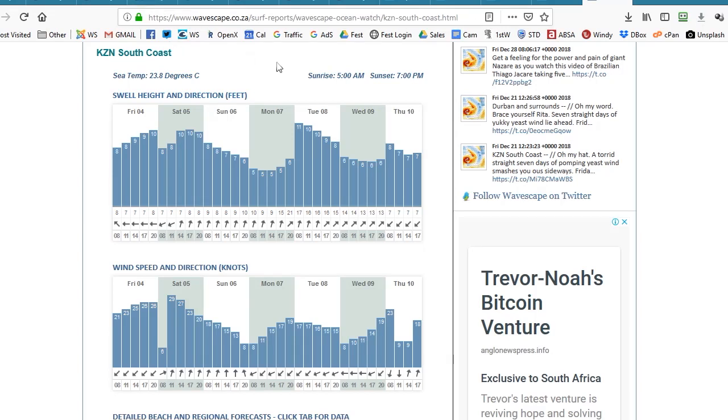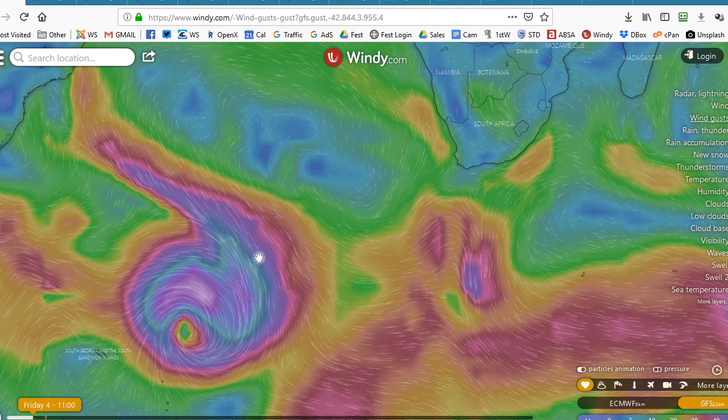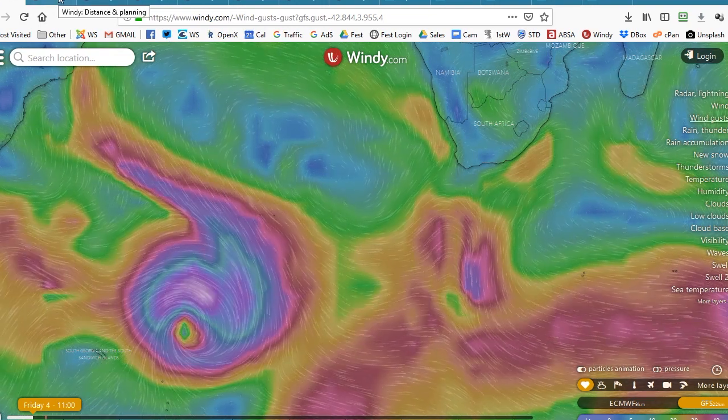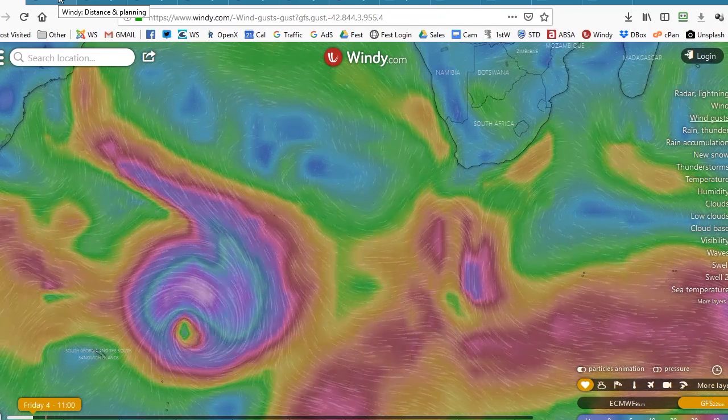Anyway, that's it for now. That swell is going to be quite an interesting one. Look out for it. It's a lovely looking storm, round and strong and powerful, good winds. But unfortunately, because it's summer, we're not getting the best of the conditions.